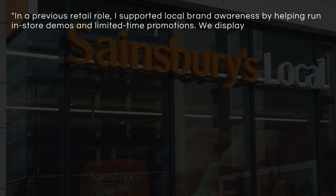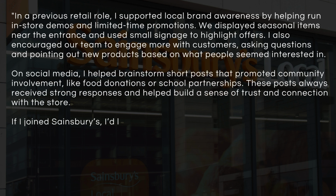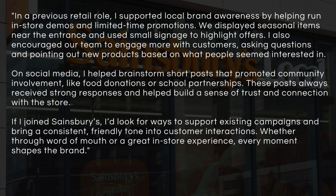In a previous retail role, I supported local brand awareness by helping run in-store demos and limited-time promotions. We displayed seasonal items near the entrance and used small signage to highlight offers. I also encouraged our team to engage more with customers, asking questions and pointing out new products based on what people seemed interested in. On social media, I helped brainstorm short posts that promoted community involvement, like food donations or school partnerships. These posts always received strong responses and helped build a sense of trust and connection with the store.